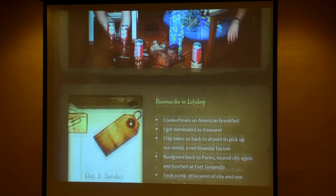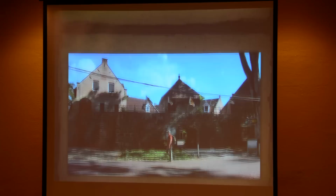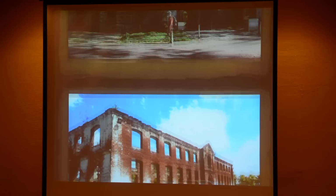Once they got there, I cooked them a big American breakfast and got nominated as the group treasurer, where I would keep all our money. We picked up our rental car and ended up back in the city. I thought I had done all my city work, but they wanted to go in there and get things going. So this is outside of what's left of Fort Zeelandia, which they've turned into a little restaurant, museum, gift shop type of thing.